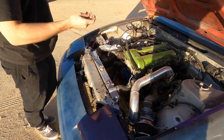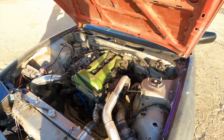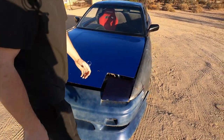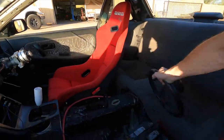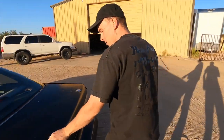It has a Tomei downpipe. No exhaust, which is badass. I don't know if you guys can see right down in there where the exhaust just kind of ends. I mean, it's perfect for a missile, guys. It's a little rough. I put my seat in it and then put a steering wheel in, so now these two parts are worth more than the car. Which is sick. But no, it's badass.